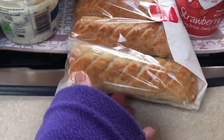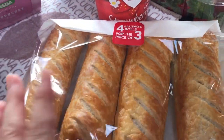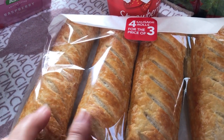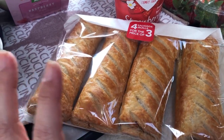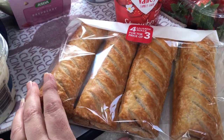Oh, by the way, I nearly forgot, hubby did remind me. We went because there's Greggs in this Asda, and we picked up some sausage rolls. I think these were £3. As I said last time we were here, we picked some up as well. So therefore a snack either later today or tomorrow.